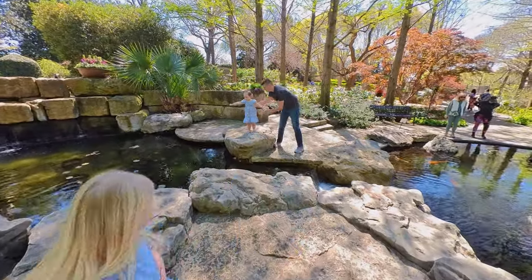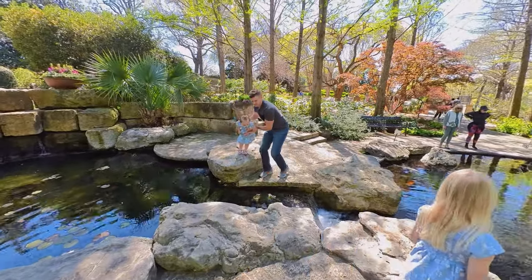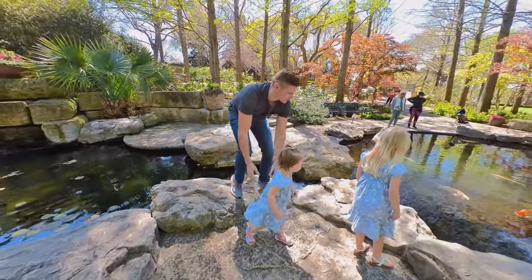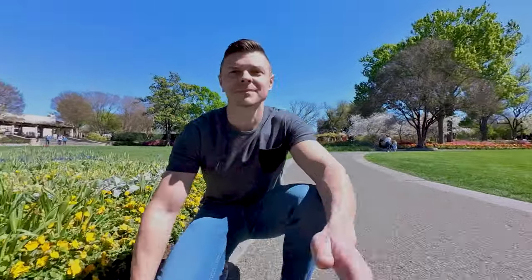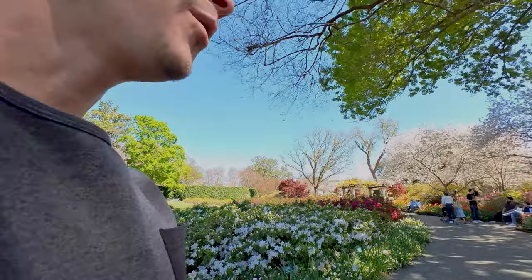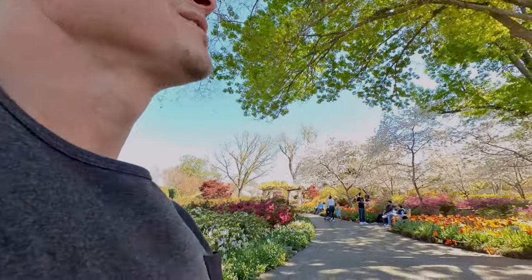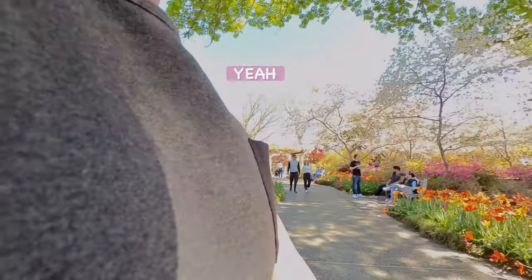Whee! Here comes sister. Big jump for daddy. Want me to hold you? Okay, come on. Is she a squirrel? Yeah. Acorn. He's got an acorn in his mouth. It looked right at you. Yeah.